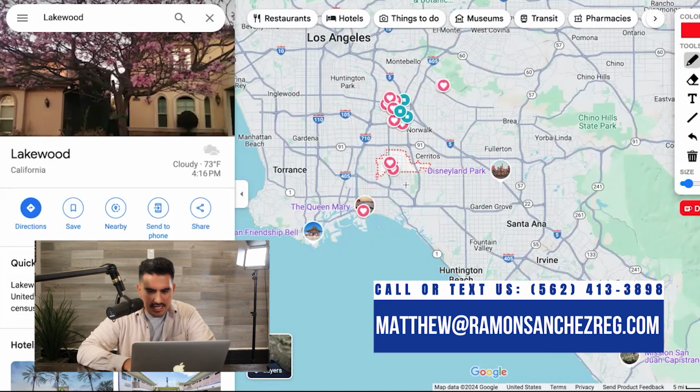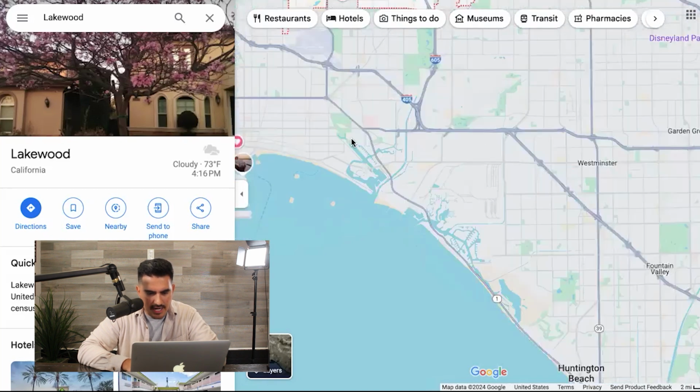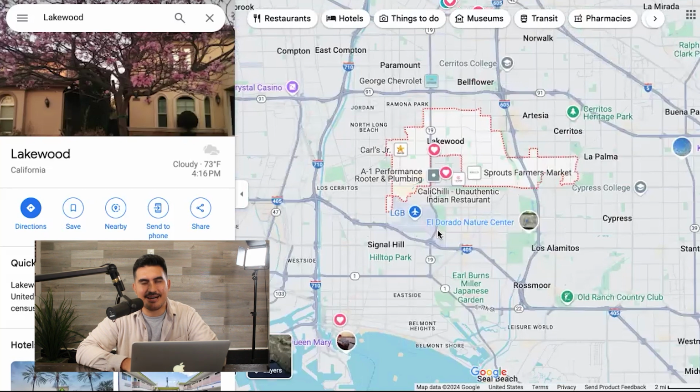Okay, you can see Lakewood is located not too far from the beach. You got Long Beach right here, so Long Beach is going to be right in this area. You got Huntington Beach, Newport Beach, Seal Beach, right? All these beautiful areas go to the beach, right? And Lakewood is just above it.